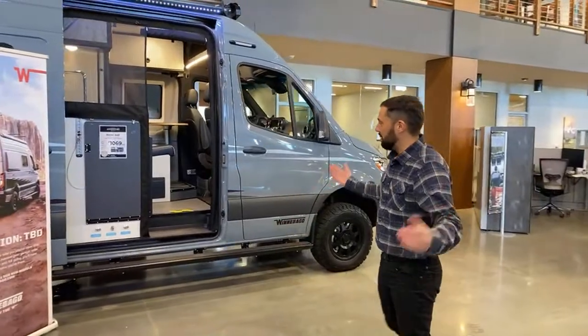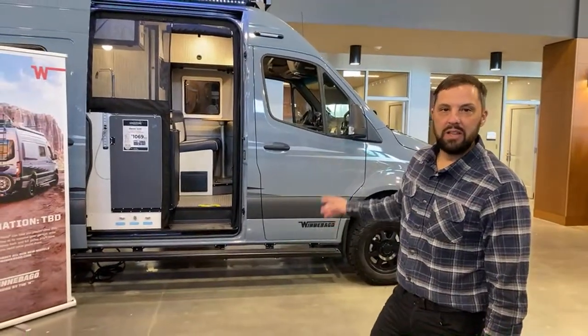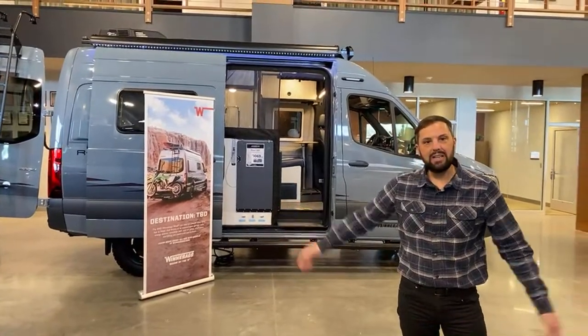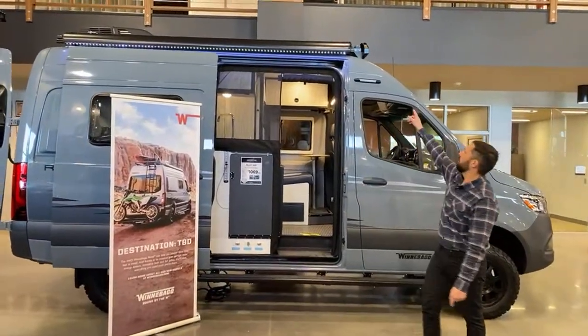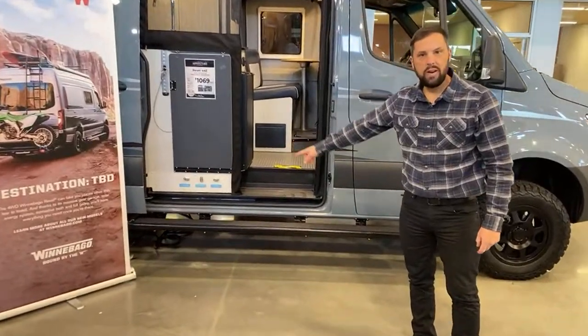Everybody knows, a lot of people know about the Winnebago Gravel. This is a very popular motorhome for Winnebago. This is built on the Mercedes-Benz Sprinter 144-inch wheelbase chassis. It's four-wheel drive, it's 19 feet long, and awning up top, roof rack with solar panels, full running board over here.